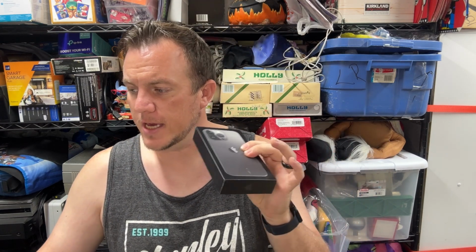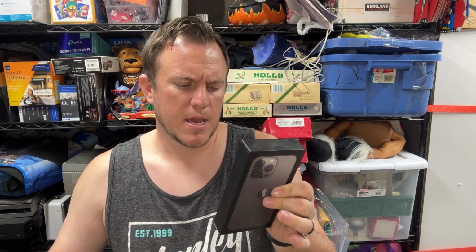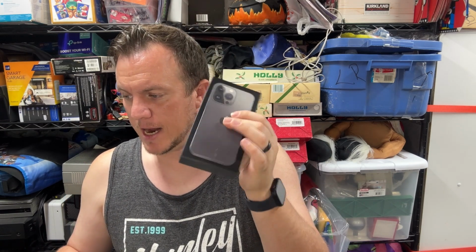An iPhone box, we don't sell them a lot anymore because there's just not the market for them. But this one right here was probably $1 or so, and it sold for... It's an iPhone 13 Pro, like a 128 gig graphite model. Just a box and kind of the insert there. Sold for $12.